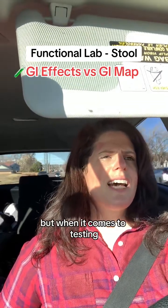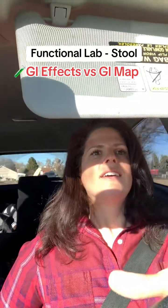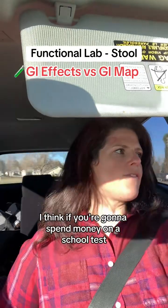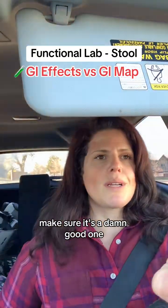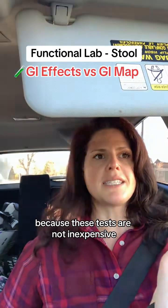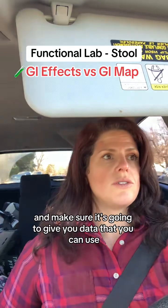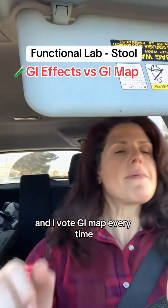But when it comes to testing, I'm just going to tell you my official vote is against the GI effects, against the Genova testing. I think if you're going to spend money on a stool test, make sure it's a damn good one, because these tests are not inexpensive, and make sure it's going to give you data that you can use or that somebody supporting you can use. And I vote GI map every time.